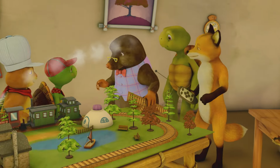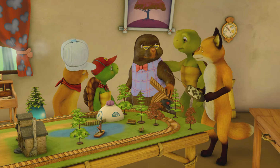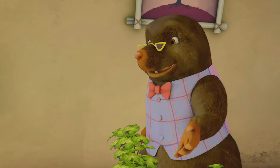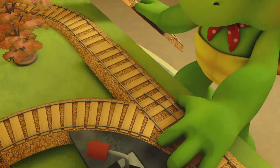Hi, Mr. Mole. Hello, Mr. Mole. Hi, Mr. Turtle. Hello, boys. Franklin, Mr. Mole had an extra switcher he thought you might want to use. Would I? Thanks. Now, do you know what the switcher does? Sure do. You put it in the tracks so the train can change directions.